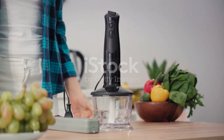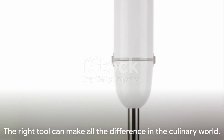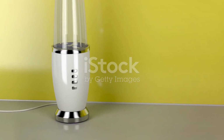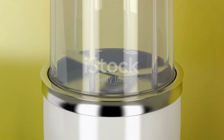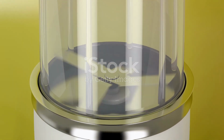Each of these blenders offers unique features that make them a valuable addition to any kitchen. So, whether you're a smoothie enthusiast, a soup lover, or a baking aficionado, these immersion blenders are your ticket to a more efficient and enjoyable cooking experience. Because the right tool can make all the difference in the culinary world.